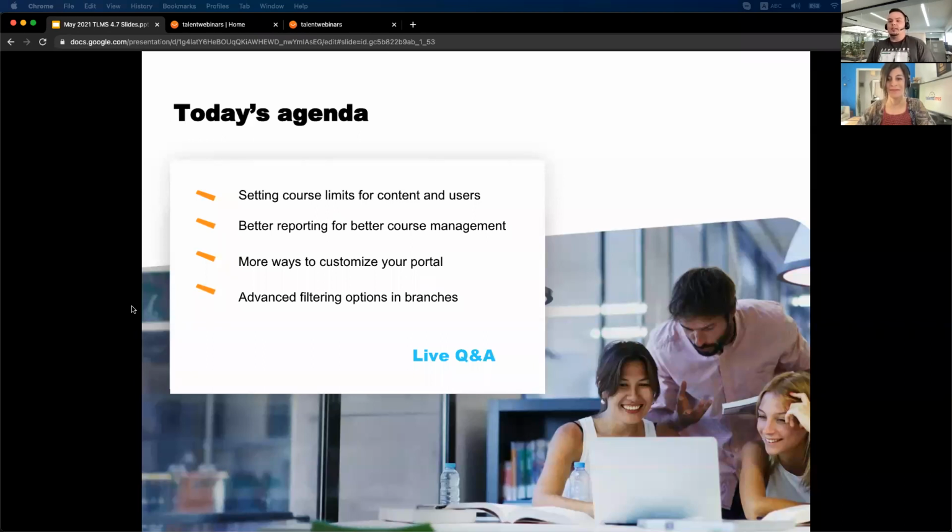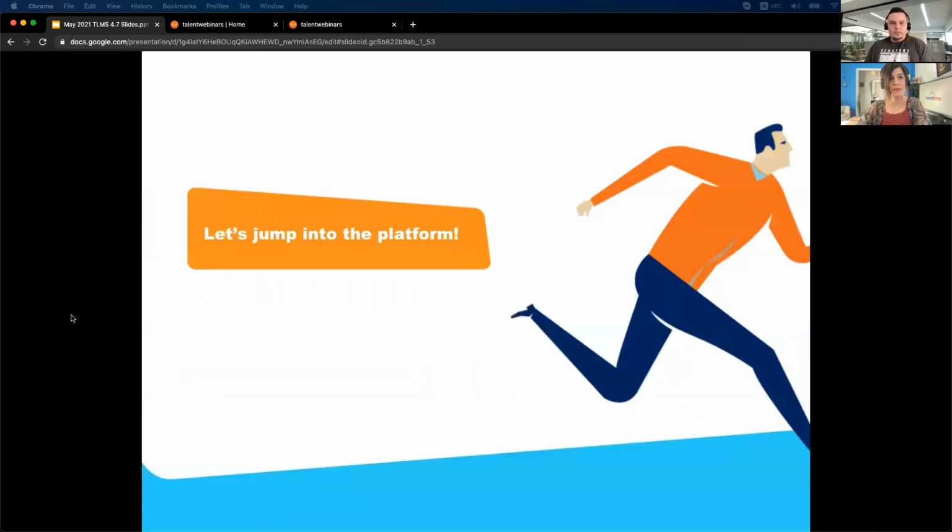And then we will see more ways that you can customize your portal. Customization is the key, so that way you can manage your branding across all of your products, TalentLMS being one. So we will see how you can put more informative content onto the homepage that you can by default customize now. And at the end, we will see advanced filtering options in branches, and we will see how you can use them across your account as well. That way you can have quick access to information that matters from different places in the branch and of course in the account. So without further delay, let's jump into the platform.